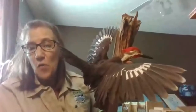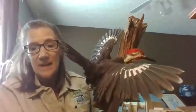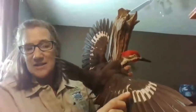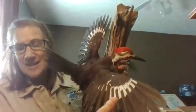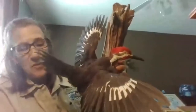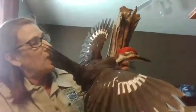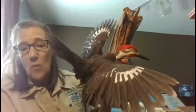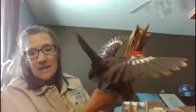In fact, I believe there are studies out where they're trying to figure out how to create those kinds of helmets for football players so they can take a little bit more of a beating on the football field. I enjoy this woodpecker. As you can see, it has piano keys in the wings. So kind of a piano key woodpecker, but the largest one, quite impressive when you see these in the wild. I'm going to get another specimen of a woodpecker to show you.